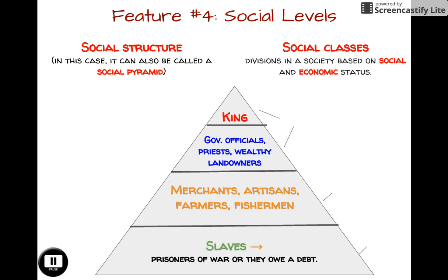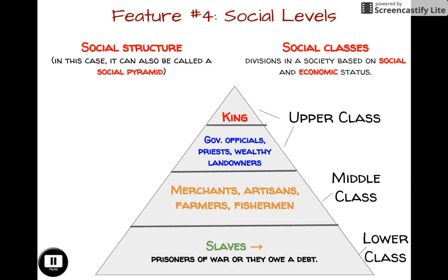And in the ancient world, slavery happens one or two ways. You're either a prisoner of war or you owe a debt to someone, so you sell yourself into slavery to pay off that debt. So your social classes, the king and the government officials, those two would be the upper class. A notch below them would be the middle class, those blue collar jobs. And at the very bottom of society, the slaves would be the lowest of the low within society. So that's feature number four.